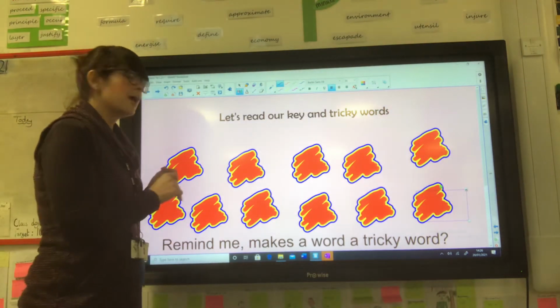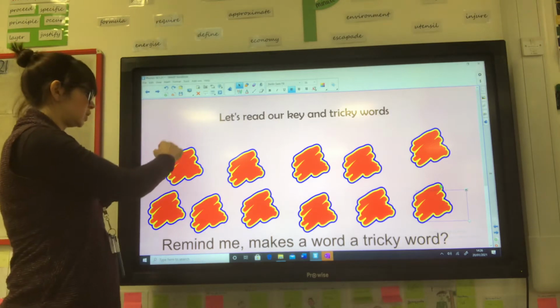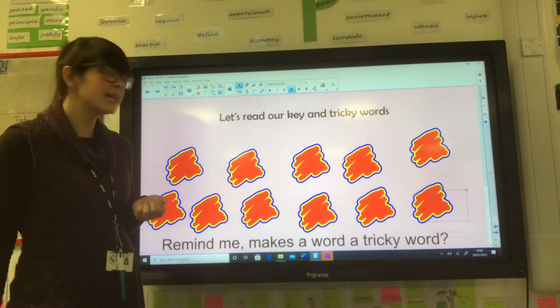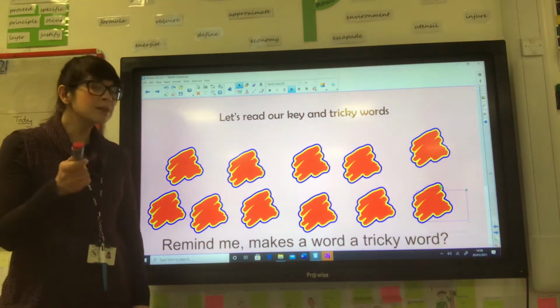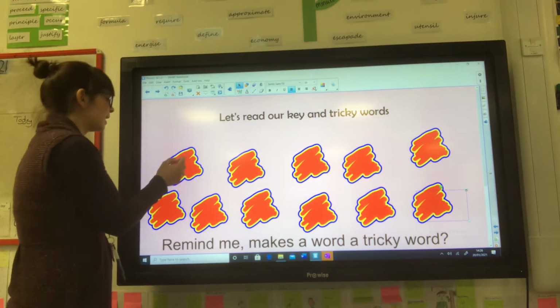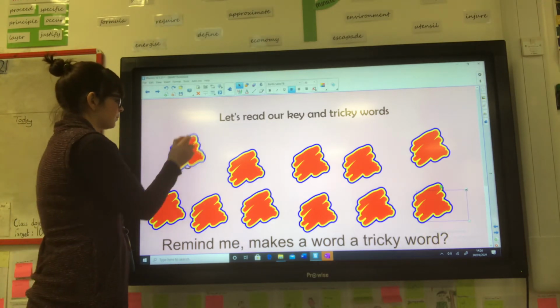So I'm going to move our shapes. I don't really know what they are. Little blobs of paint, aren't they? We're going to move them, and you guys are going to tell me the word. And remember, some of them you can decode, some of them you just can't. Now I'm going to ask you again what makes a tricky word at the end as well. What's that one?